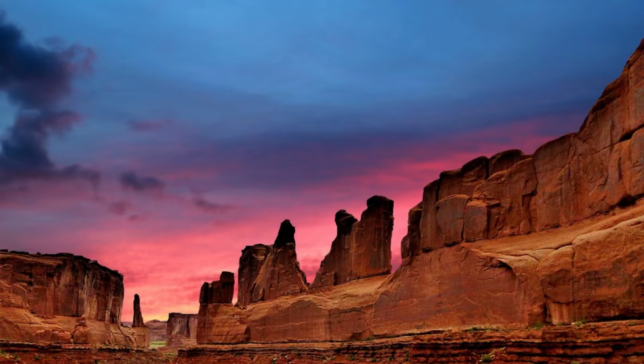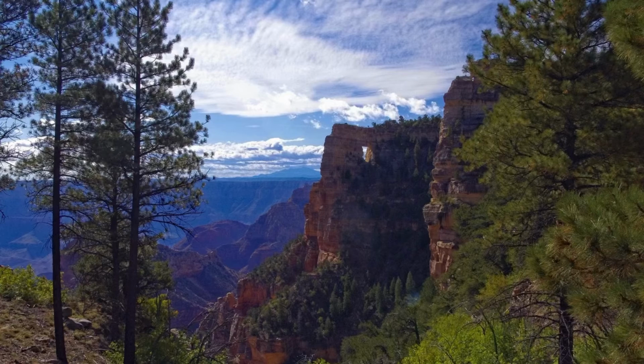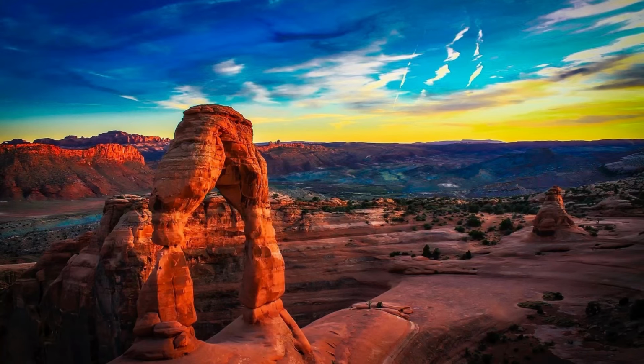The next one is La Sal Mountains Viewpoint. This is the first viewpoint you will come to as you drive into Arches National Park. Again, there are no arches in view, but you do get a 360-degree panoramic view not only of the park but also of the La Sal Mountains off in the distance.